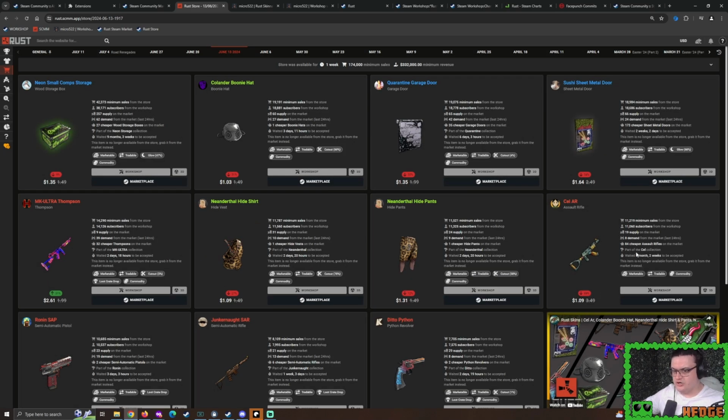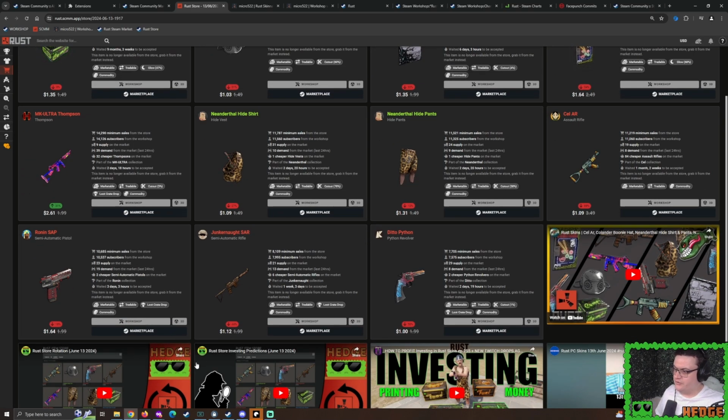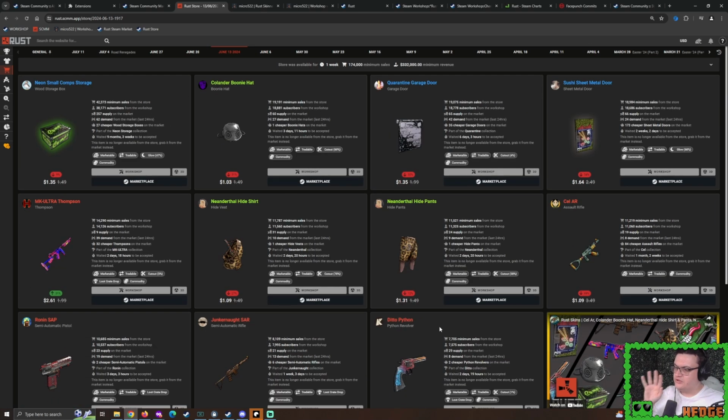Cell AR, collection continuation to the likes of that Tier 2 armor that was accepted just a month or two before. These weren't holding up very well by that point, and at $3.49, I was definitely questioning it. And then, of course, we saw collection continuations for the likes of the Ronin collection, the Junkernaut collection, and the Ditto collection. That was nice to see.